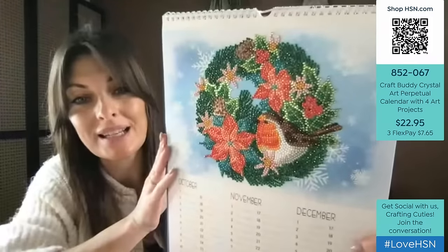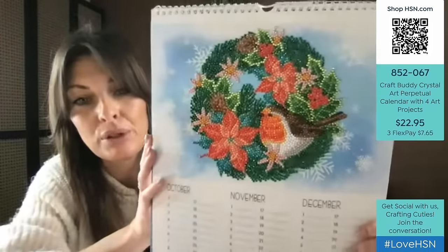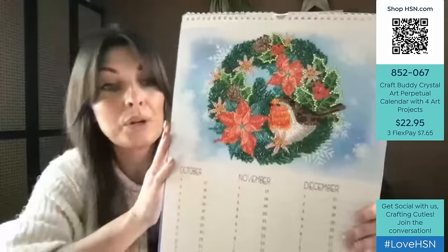But you've got an amazing color palette of crystals in here, beautiful designs. And then once you're finished with your calendar, obviously you can cut them up. You can use them as your artwork, or that's going to be a special one that's going to come out year after year as well. It's a great gift too.